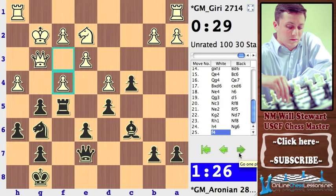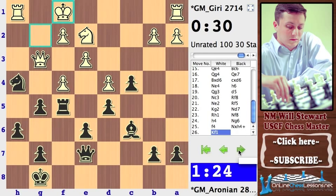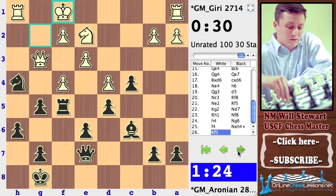So f4, and Gary's trying to make some complications based on the fact that the knight can't move. But he sacks another pawn, and so now Gary's going to be getting the king out of there. So with f4, the real point of f4 was so the knight doesn't take, and then rook takes f3. So it's like he sacks one pawn to avoid losing two, to avoid losing the more important pawn on f3.